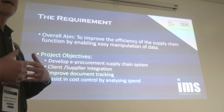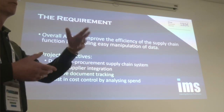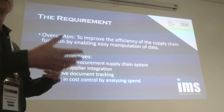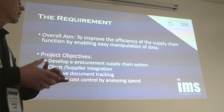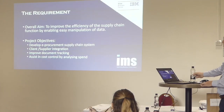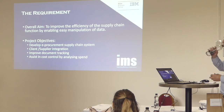It's a matter of using our business and technical experience to come up with workable solutions, and obviously the customer has a lot of ideas of what they want, and it's this working as a team to come up with the right solution. With this one, what we were trying to do was improve the efficiency of the supply chain, which is very important.